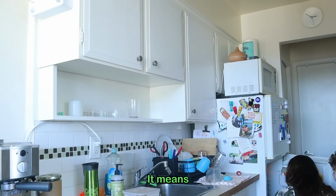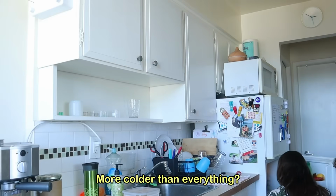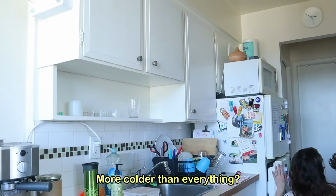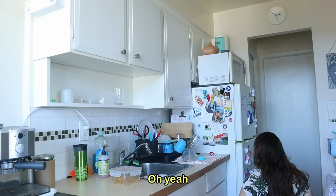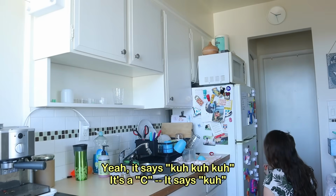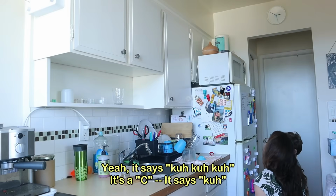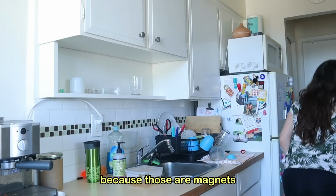That means more colder than everything. More colder than everything? So just colder than everything? Yeah, but this is the same. Oh, yeah. What letter is that? Yeah, it says k, k, k. It's a C. It says k. It's stuck. It sticks together, yeah, because those are magnets.